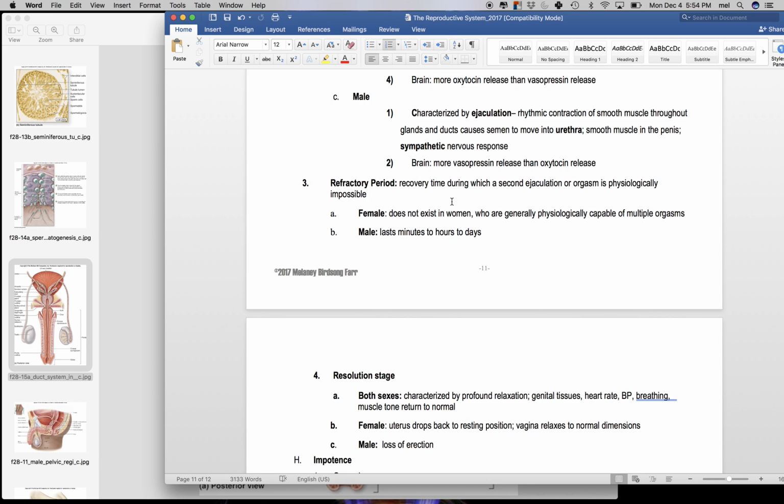Okay, and then the refractory period is the next period, and then we have a resolution stage. Refractory period is the period of time after a climax that you can't have another one, and it actually doesn't exist in women. Women have no physiological impediment in otherwise healthy women to multiple back-to-back climaxes. In males, it tends to last minutes to hours to days. The refractory period tends to get longer as a male gets older.